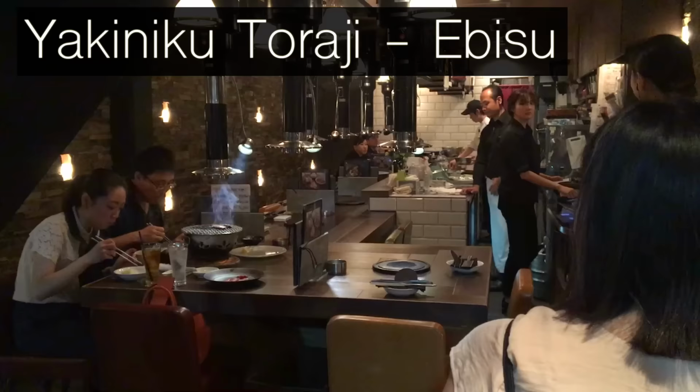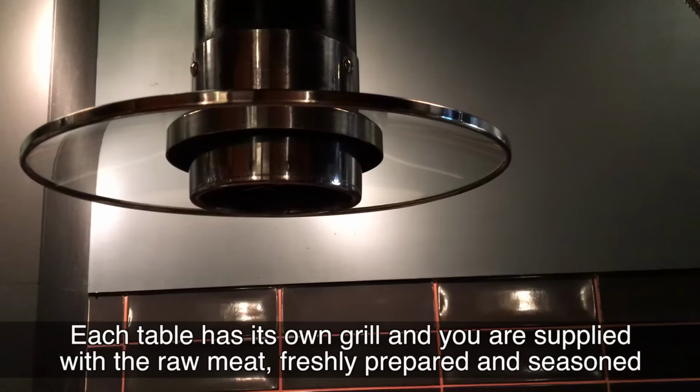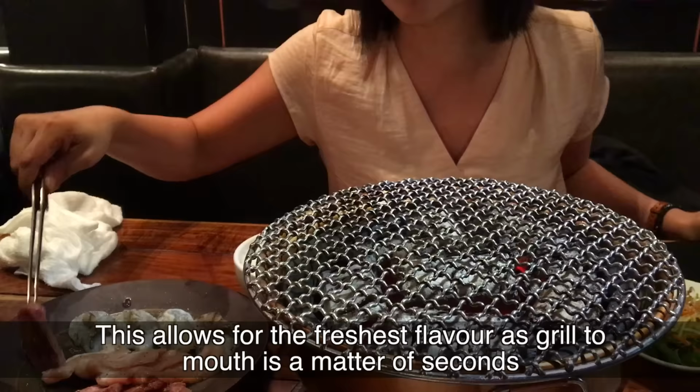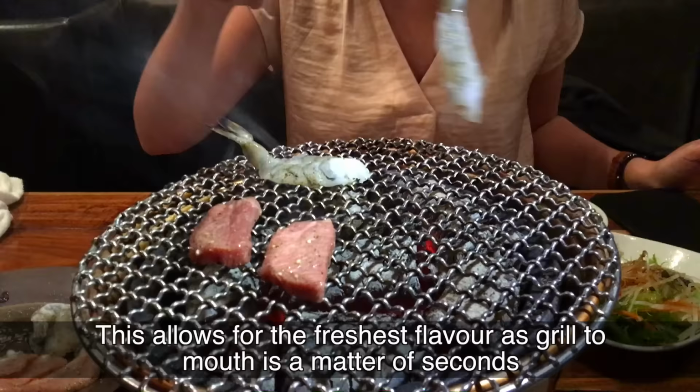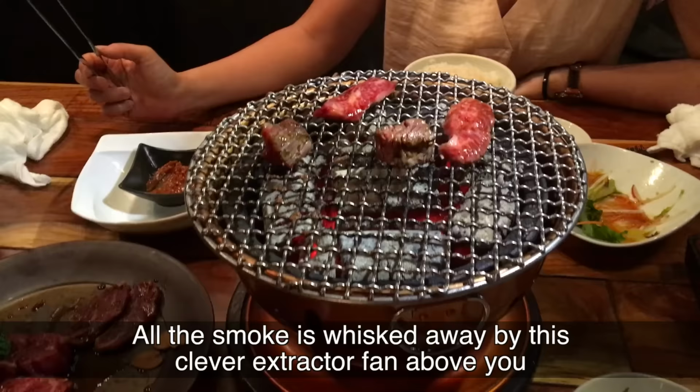One restaurant I would definitely recommend is Toraji in Ebisu. This is a yakiniku experience, which literally translates to grilled meat. Each table has its own grill and you are supplied with the raw meat freshly prepared and seasoned. This allows for the freshest flavor, as grill to mouth is a matter of seconds. All the smoke is whisked away by this clever extractor fan above you.